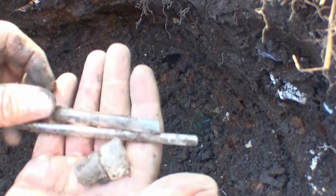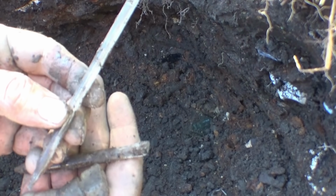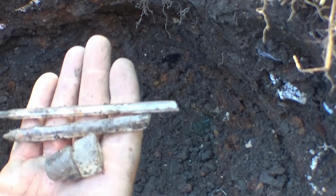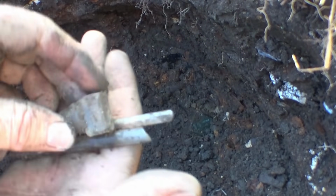There was a couple other little interesting things here. There's a couple old thermometers. What's left of old glass thermometers. I don't know if you can see the white there. I don't know if the mercury's all leaked out or not. It's probably leaking out of my hands. I'll probably die of mercury poisoning. And a nice old glass stopper there.